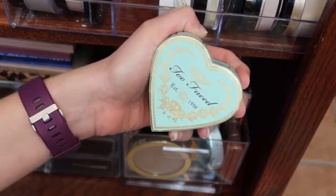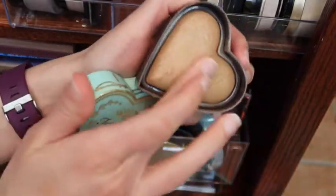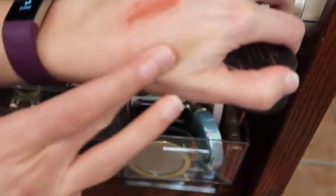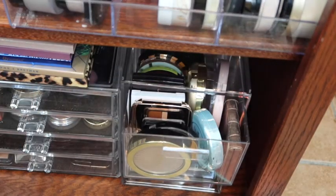It's been a while since we pulled the Too Faced. This is the Sweet Tea. So we'll get this going. I've had this maybe 2 years at this point, but I like it. We'll pull her.